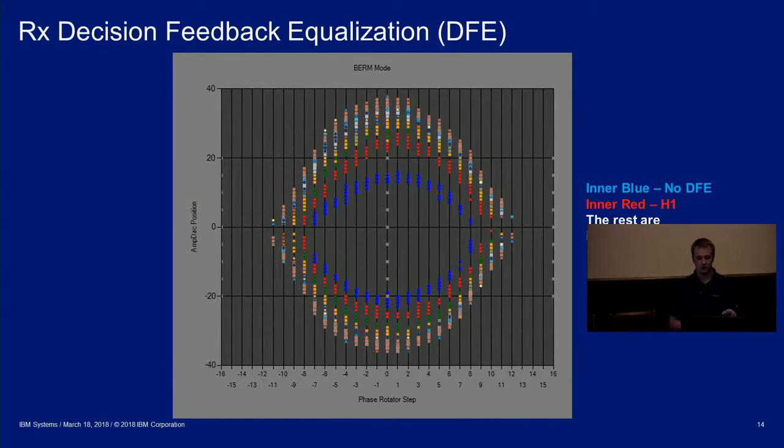And so in this case, the inner blue is with no DFE. And then the red is when we apply H1. And that gave us a big gain right away, specifically in amplitude. And we expect that because we are adjusting the amplitude. So we should get some amplitude gain there. And then the rest of the iterations are H2 through H12. And as we apply those, we get diminishing returns because further out, 12 bits out, you don't expect that to have much of an influence on your current bit. And this was cool because we've never been able to look at this visually. In this case, we can actually inspect and realize that our algorithms are actually working the way we intend them to work.